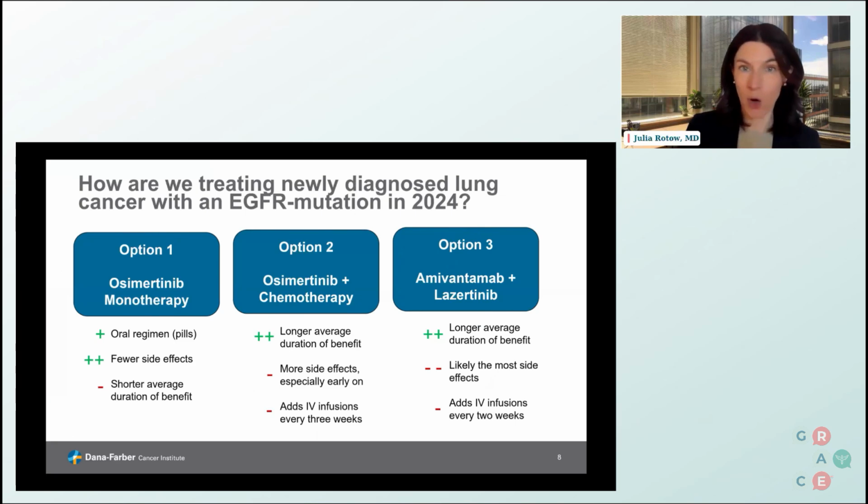So where are we now with treating newly diagnosed lung cancer with a classical EGFR mutation as of 2024? We really have three big options that are all available, that all have good data. I'm actually going to run through all three of these to get into some of the nitty-gritty of what we know about these different treatment options.